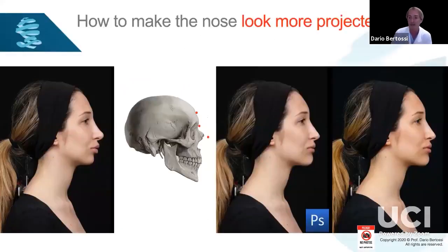So how to make the nose look more projected? You see that we can inject these 3 points to change the nasal dorsum. I'm showing you here the Photoshop illustration for the patient, and then the final result, which is the right picture that we can see here.